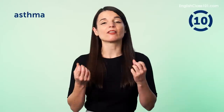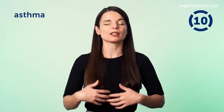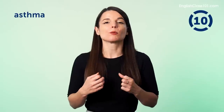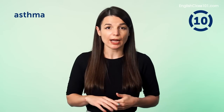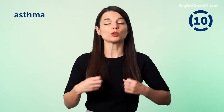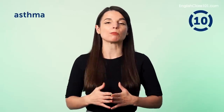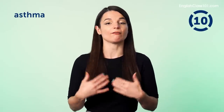Asthma is a very, very common type of illness that affects the lungs. Someone who has asthma may have trouble breathing normally, or their lungs get irritated by some kind of allergic reaction, or maybe they have to take some kind of medication to help them breathe regularly. Different people have different kinds of asthma, but this is a very common illness that affects the lungs.